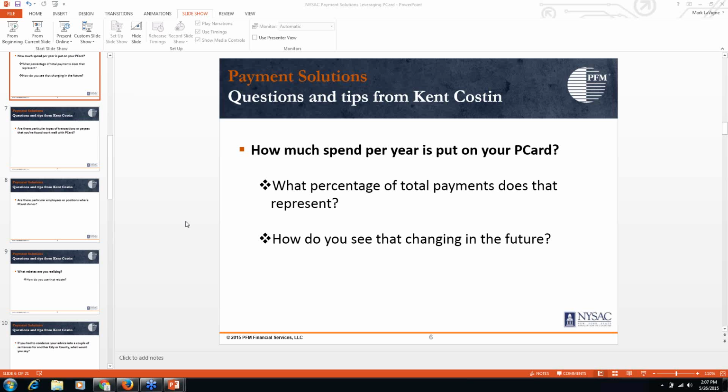Yep, if they take the card, and that's like a utility, for instance. Some utilities take the card and some do not. And honestly, you don't even have to say that it's a P-Card. It's a MasterCard. It's just a MasterCard, a credit card. Exactly. And if they take payment via card, then they will take this card. If they don't, and some utilities don't, unfortunately, then they won't.